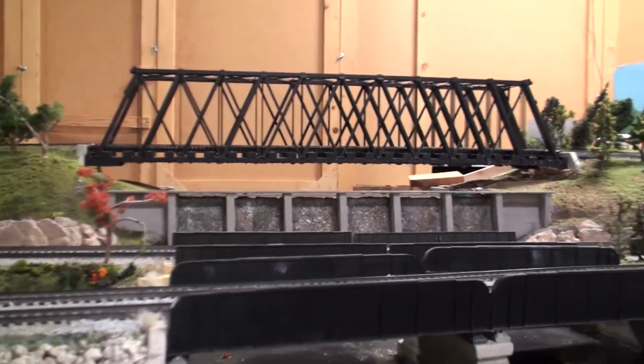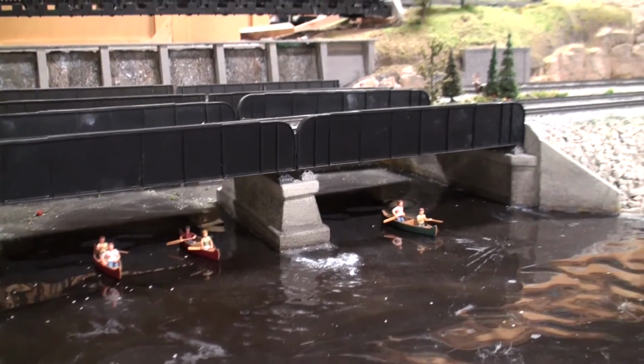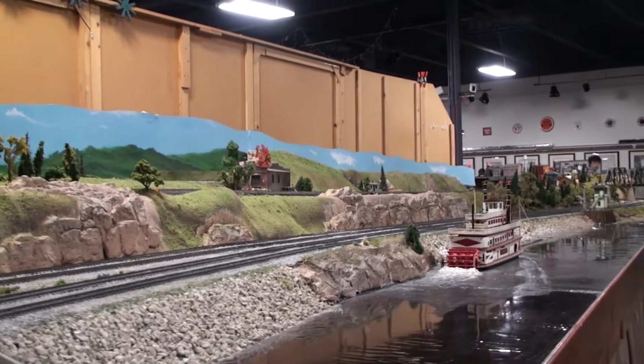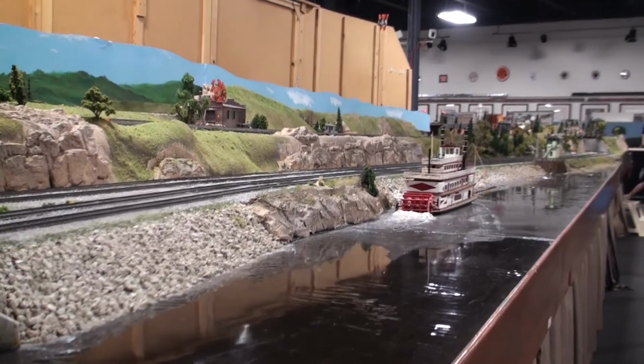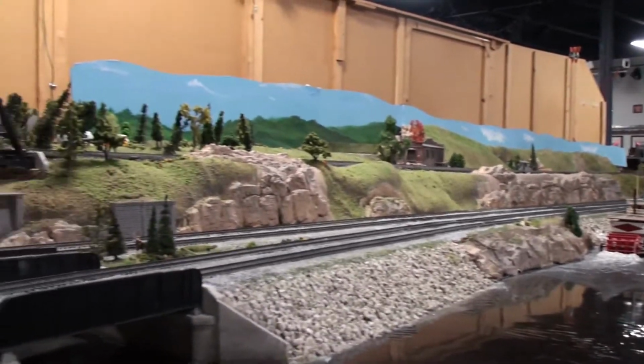But the bridges and the canoers. Paddle boat and everything. And I'm surprised I got this moved in one piece.